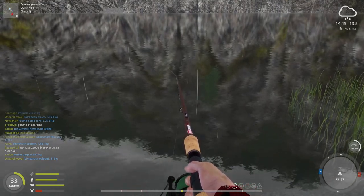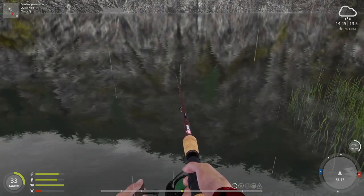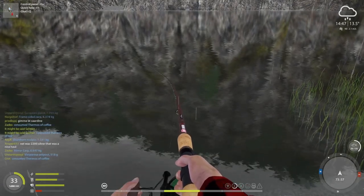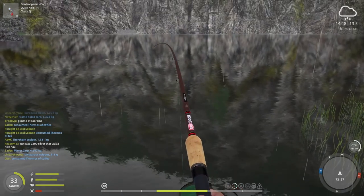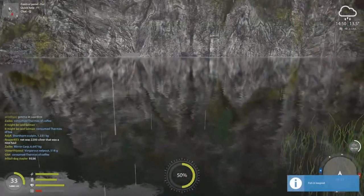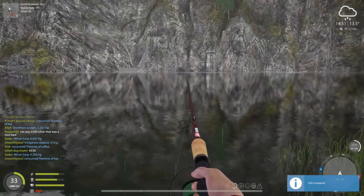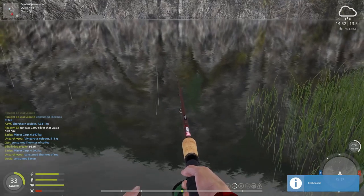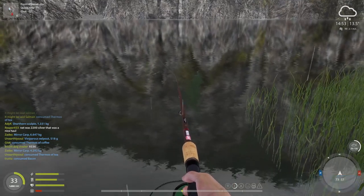We had a better bite rate when it's sunny out than we do when it's raining. That's very odd. With Belaya, usually when it's raining, oh my goodness, you can't keep them off the hook. Not too many big ones, eh? That's really strange.